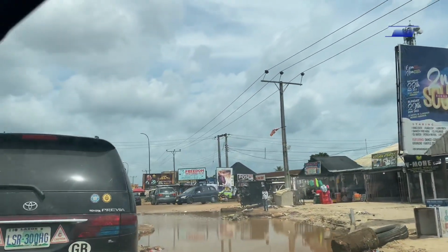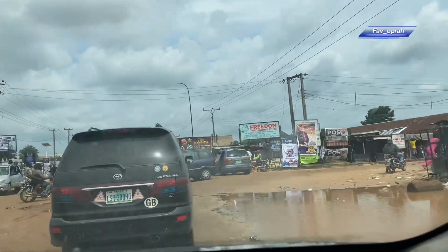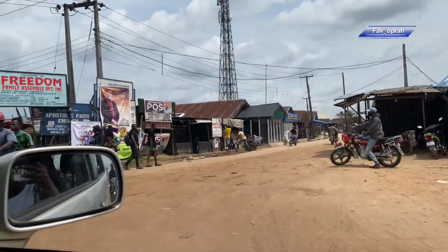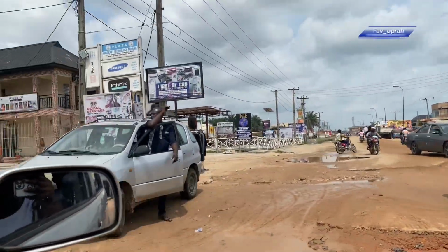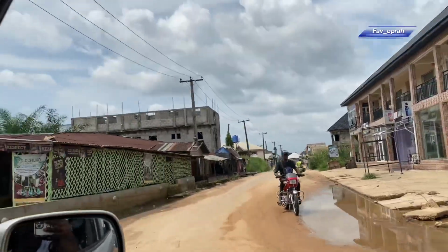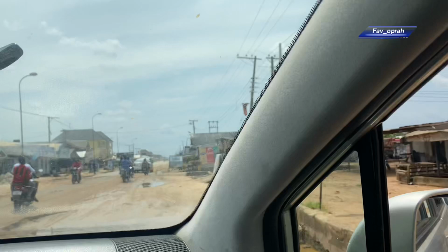So right now we are trying to make a turn at this very popular four corner junction at Abraka. This junction leads to four different roads, including the old road, Agbor and Eku. But now we're going to be driving from this popular junction down to Eku. So we are along the Agbor-Eku road. We are driving down to Eku and Eku market and beyond, just like driving from Abraka to Warri.